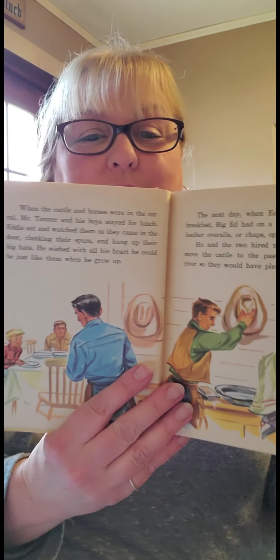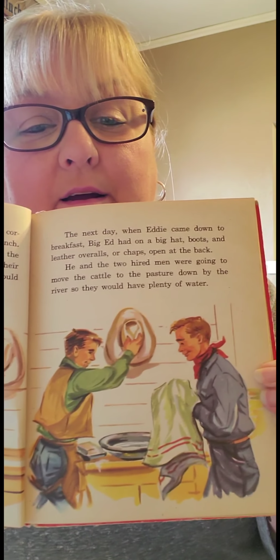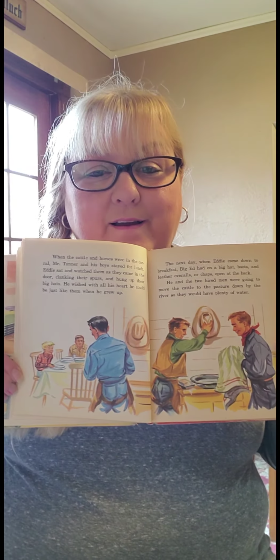When the cattle and horses were in the corral, Mr. Tanner and his boys stayed for lunch. Eddie sat and watched them as they came in the door, clanking their spurs and hung up their big hats. He wished with all his heart he could be just like them when he grew up. I'll show you the picture real quick here. See there? They're getting ready to eat, aren't they?